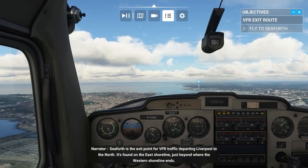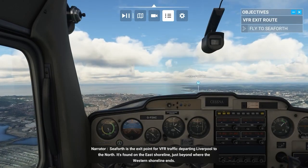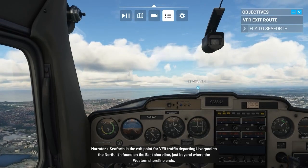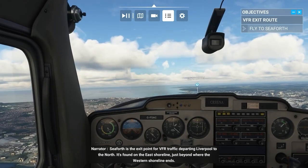Seaforth is the exit point for VFR traffic departing Liverpool to the north. It's found on the east shoreline, just beyond where the western shoreline ends.